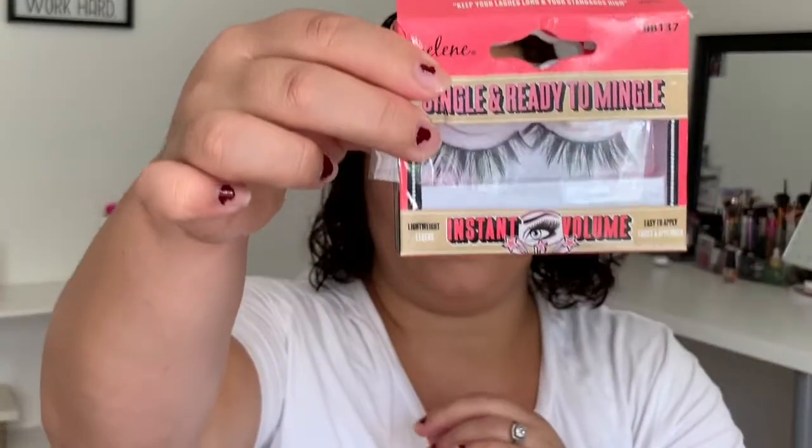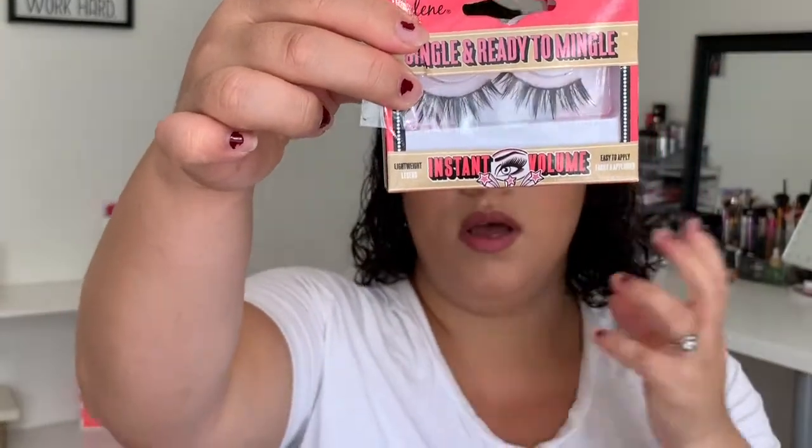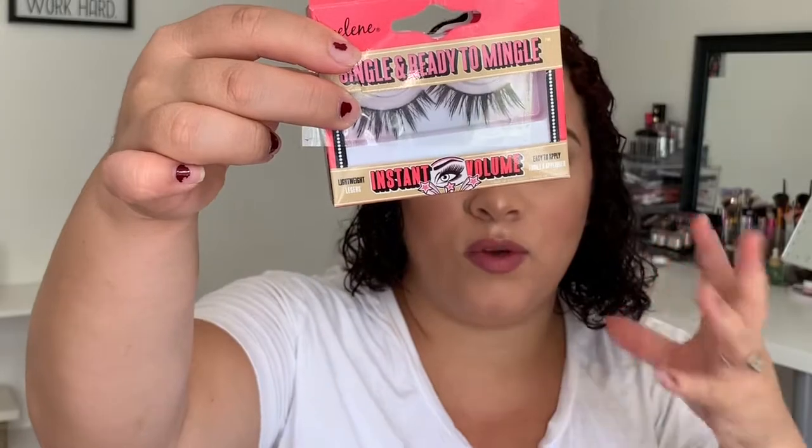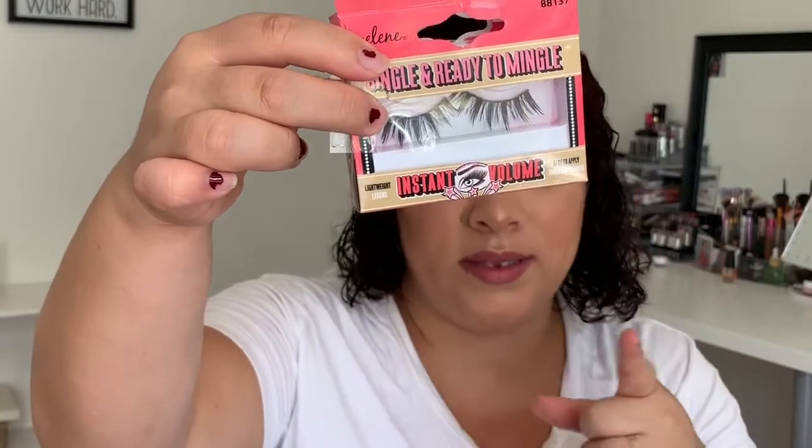I don't see a lot of people rave about these. I haven't seen them, but I love these. These are a little bit more dramatic. So if you have a simple eye look and you want to make it pop a little bit, I will go with these lashes to make the eyes pop. If you want someone to focus on the eye, I think these are amazing.